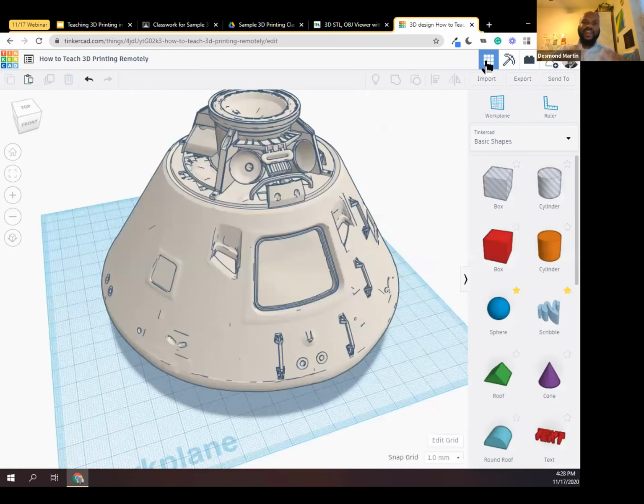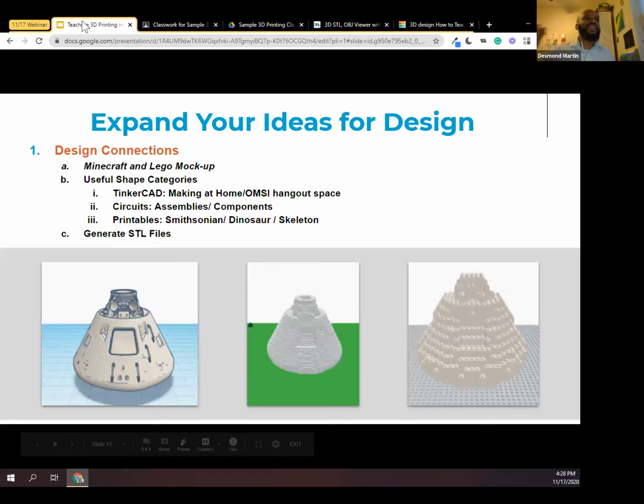3D printing in Tinkercad allows us to expand a little bit outside of our normal comfort zone when we think about using 3D printing and 3D design software just for the purposes of 3D printing. We can still keep our students engaged.